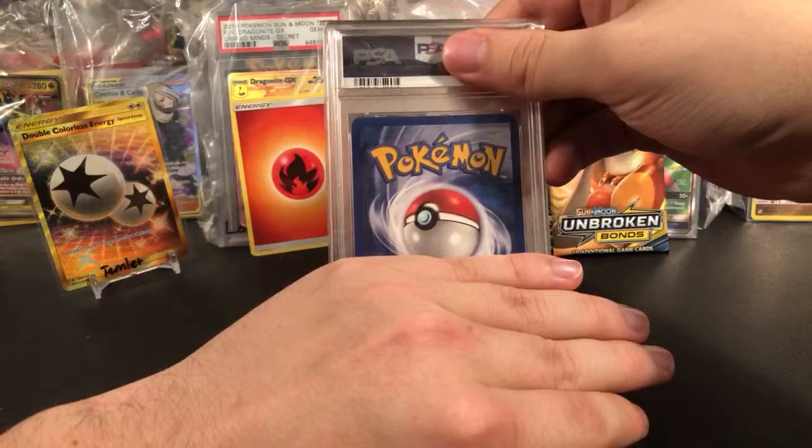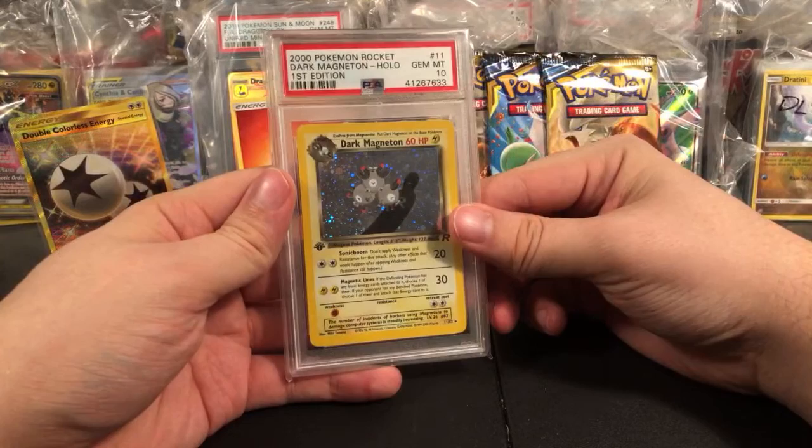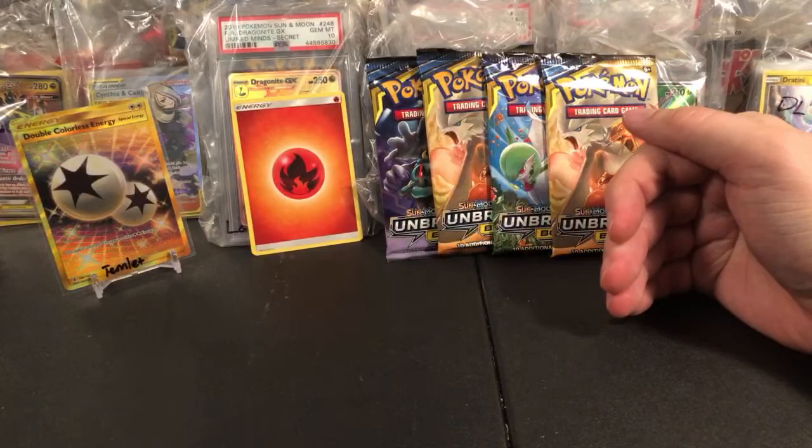So most of you guys have figured out it is a Team Rocket's Magneton, but none of you... Oh, there we go. Cheese got it. First edition. So the first edition makes it worth about $4,000 more than a regular Dark Magneton. That's an important part of the card. It's a holographic Dark Magneton first edition. See? So that's the actual card.